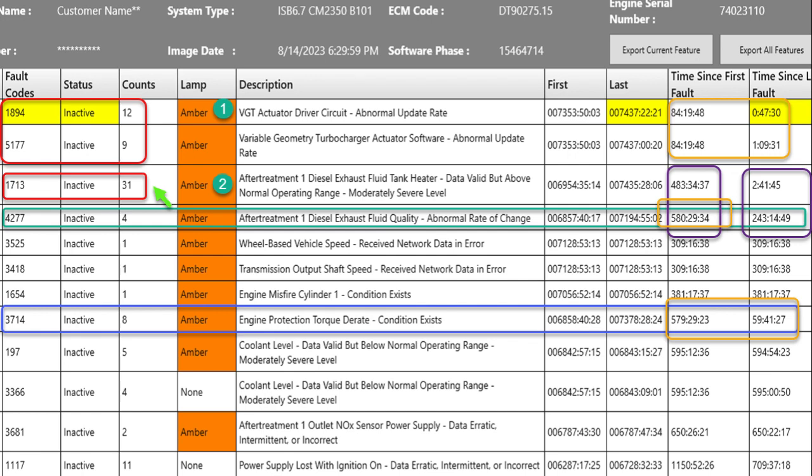Now on the right, all the tan blocks are times that are related, and then the two purple blocks are times that are related, and you can see a couple of them overlap. The 3714 was driven by both 1894 fault and 5177 fault, as well as the 4277 fault. So this kind of helps you to pick out what you're going to look at. Those other faults, remember, if the timestamp's really old, don't worry about them.